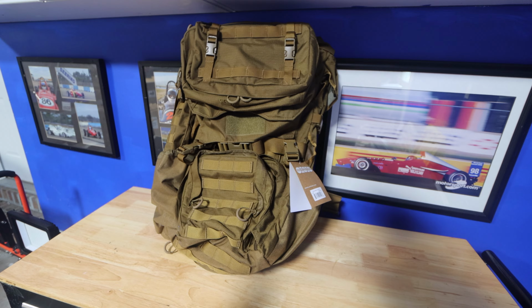If you can see in this, this is a review of this bag that I got from Eberlestock. I did a lot of research before buying a bag. I never even saw a video of somebody having this bag before buying it, but this bag is 100 liters of storage space, and it is called the Terminator XL.